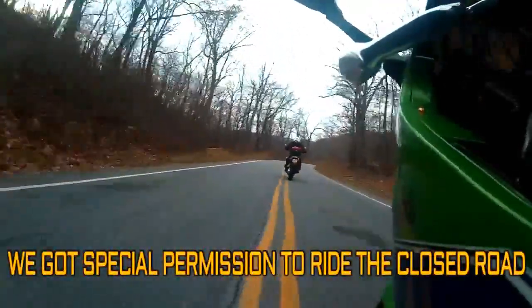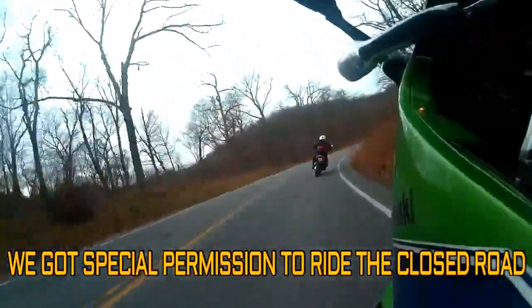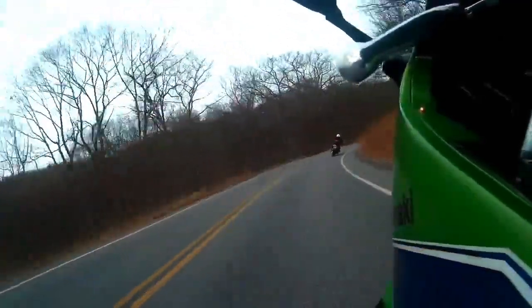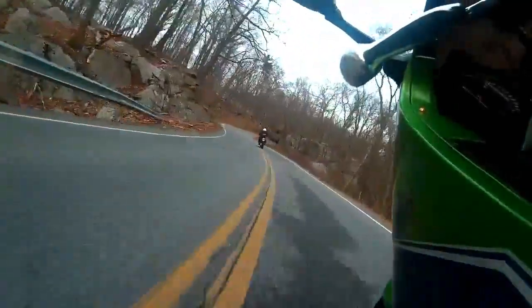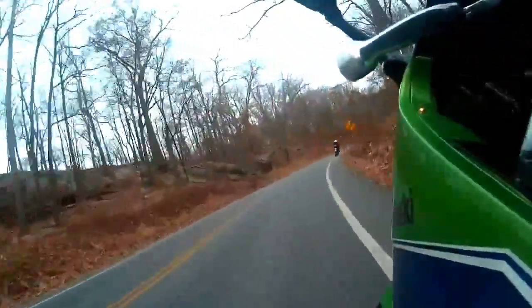Now, believe me, we did not get special permission to do this. And I wouldn't suggest anybody try it unless you're the adventurous type that likes to jump off buildings with a parachute or something. But it was really nice. This is one of my favorite roads, of course, but I would prefer a nice warm summer day when the road is dry and you have a little bit better traction, but it still was fun.